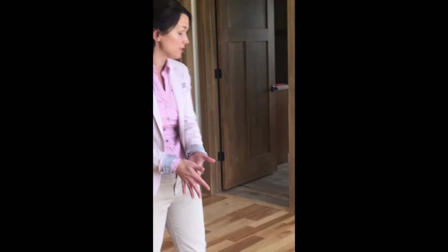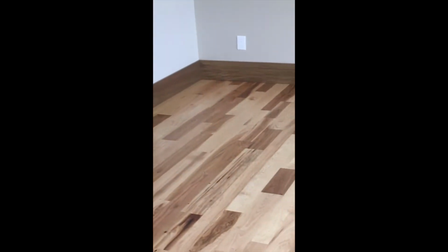So now we're in the master suite, and I wanted to bring you in here so that you can see how all of the trim work ties in with the floors. Because another question that we often have is, if we do wood floors and we have wood baseboard and wood windows, how do we tie in the floors? Do they go lighter or darker? And so really the answer is it's up to you, but we can see what the choice is for this homeowner. If you look at these, this is a natural hickory floor.